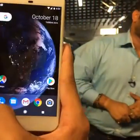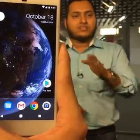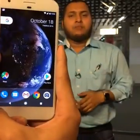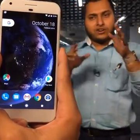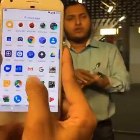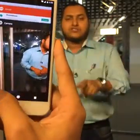Sachin Kumar is asking how much RAM and what is the OS. The RAM on this is 4 GB and the OS is Android Nougat, which is the latest 7.1.1 build. If you're watching this for the first time, we are reviewing the Google Pixel live. We have used the phone for 1.5 days now and we're really excited by it. Please watch, please share, and please ask us questions.